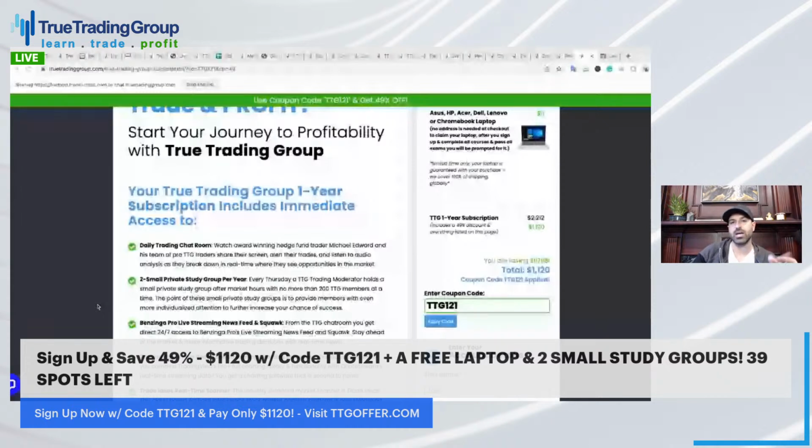We have a retention rate of about 78%, which means 78% of our members are renewing their membership or upgrading to become lifetime members. And since 2016, we have a refund rate of 2.48%.